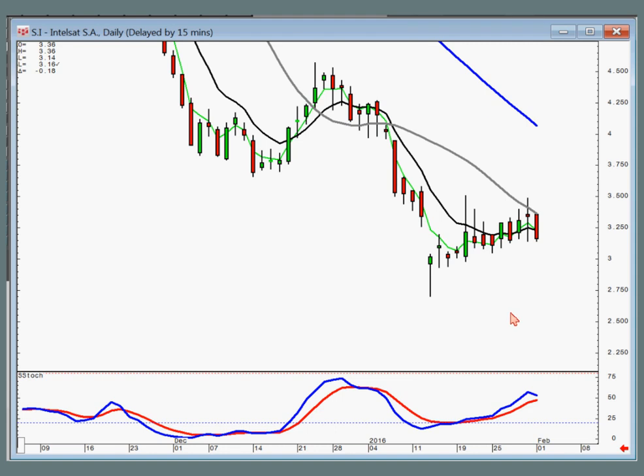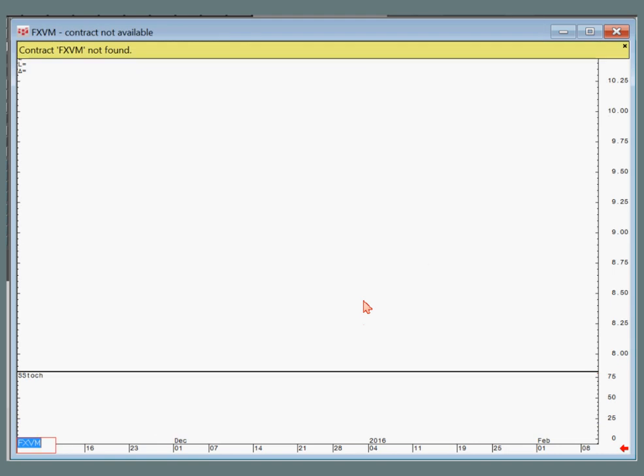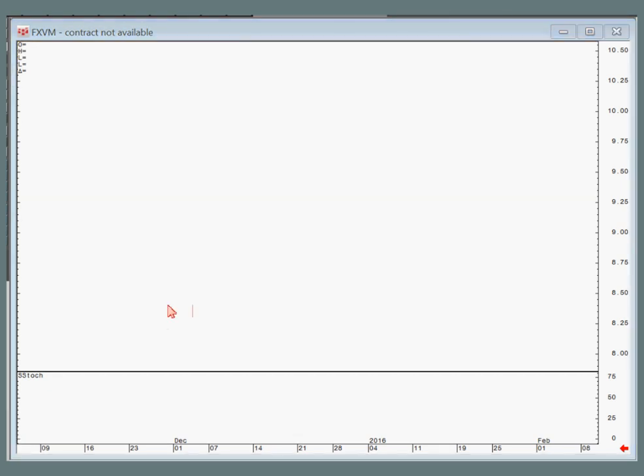Nothing here. If you had bought it over the last couple of days, it had to open positive and trade positive today. With it closing back below the T-line, all it's telling me is that this downtrend is still in progress. I wouldn't be in it. FXVM, not found.